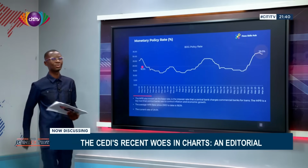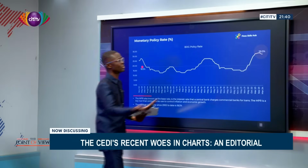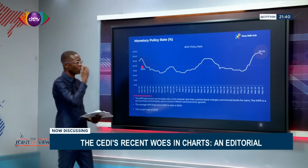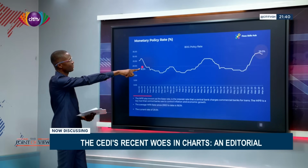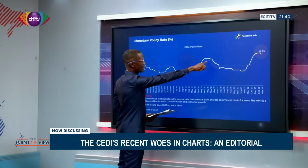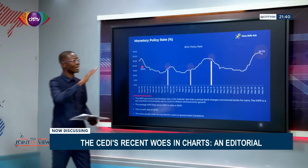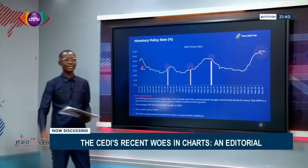So you can't get access to a loan. If you want to expand your farm, you can't go and borrow, because there's no business you do that you have to pay 33% every year for. It doesn't make sense. All right? So where we are is probably the worst since 2000, because the chart speaks for itself, right? It went up again. Don't forget 2014, 2015, 2016. But then look at where you are with that. All right? So this policy rate is also not helping, because you don't have access to credit.